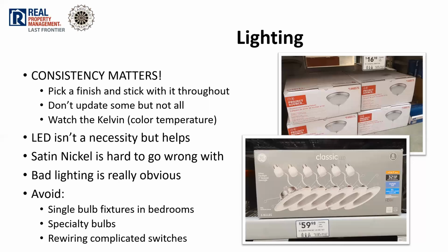Lastly, unless you're an electrician, please stay away from rewiring anything complicated, like switches and that kind of thing. I've seen some pretty scary properties that I thought, man, this is a house fire waiting to happen because somebody tried to do their own wiring, and you'd turn on a light in one room and it shut off the light in the other. If you're going to replace basic switches and stuff like that, that's probably okay. That's totally up to your own risk assessment, but stay away from the complicated stuff. Leave it to the pros.